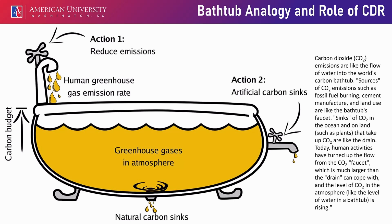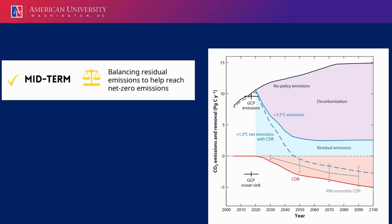The second rationale for carbon dioxide removal is in the medium term, and this is to balance so-called residual emissions with remaining emissions of carbon dioxide when we reach approximately the mid-century. And this is to help us reach so-called net zero emissions goals. So to explain, the provisions of the Paris Agreement call for countries to achieve a balance between sources and sinks. Sinks are processes that remove greenhouse gases from the atmosphere. In other words, carbon dioxide removal approaches.